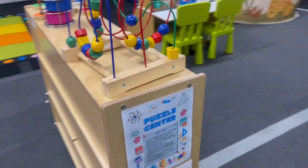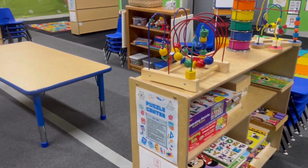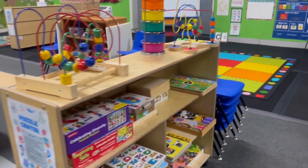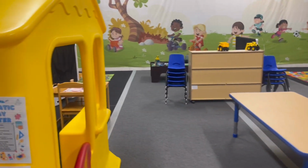And our puzzle center here that's got all kinds of puzzles that get changed out, floor puzzles, magnetic puzzles, some lacing puzzles, some dressing puzzles, some that make noise.